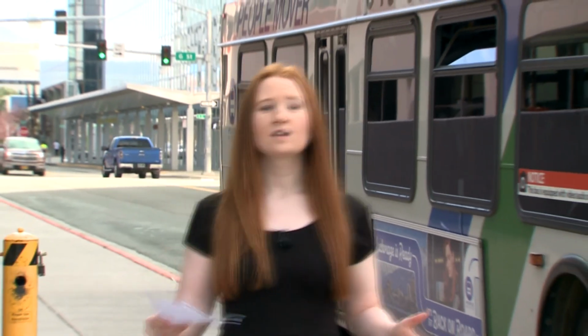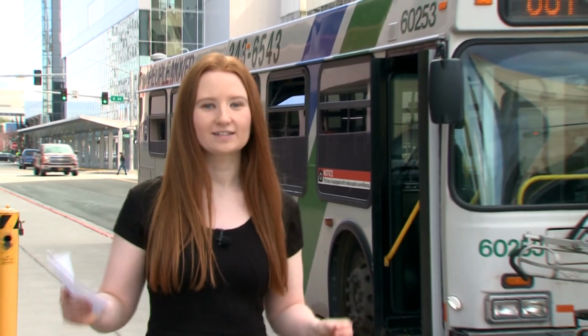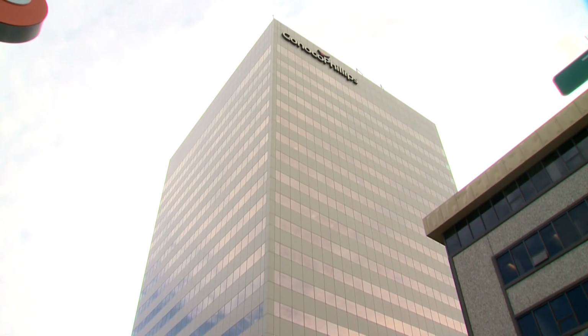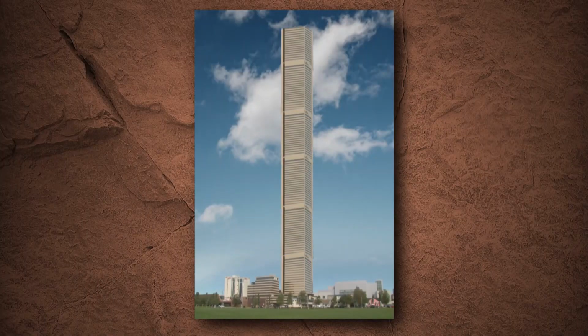That wave was so massive, and I'm here in downtown Anchorage to give you a perspective on its height. This building behind me is the ConocoPhillips building. It stands at 296 feet and is the tallest building in Anchorage. The tsunami in Lituya Bay reached 1,720 feet. That's almost 6 ConocoPhillips buildings.